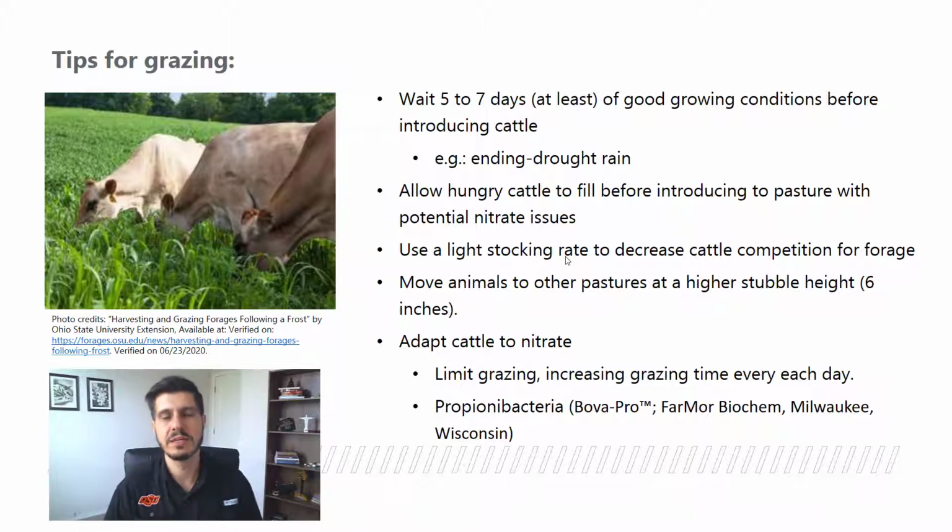So in this case, make sure that you give some forage that has no nitrate to the cattle, and then you introduce the cattle that are not hungry onto these plants with nitrates. So what happens is the animal will just graze the upper part, the lush material, where the nitrate concentration is not going to be high. Therefore, it's going to have less nitrate getting into its bloodstream.